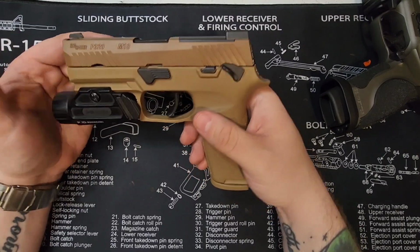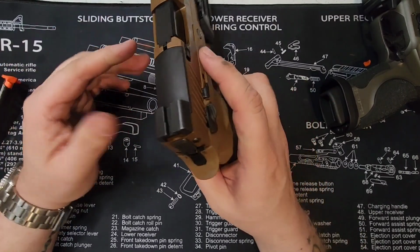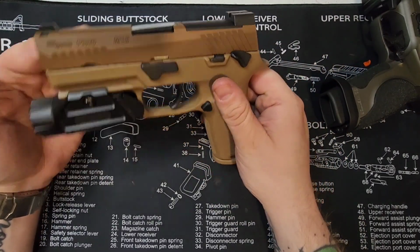However, a lot of people have gotten one of those grips and they've been really happy with it. And me, since I'm a little bit of a 1911 nerd, I think that it's great to have something like that. So I hope you've enjoyed this.